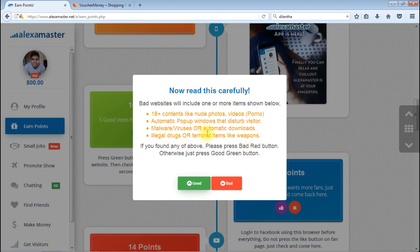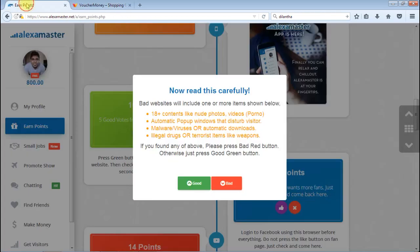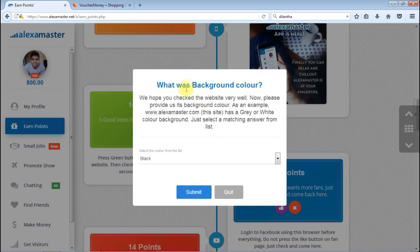So here, you have to check the stuff on this website. The website is cool and clean, so you have to press good. If you find any item like this, you have to press bad. But now I press good. What was the background color? This is the main thing. It's a little bit like a game. We hope you check the website very well. Now please provide us its background color.